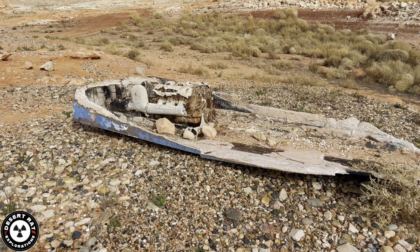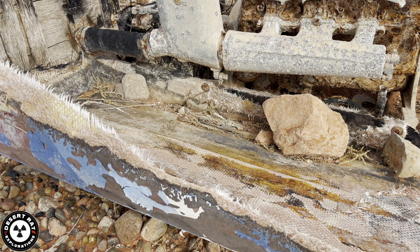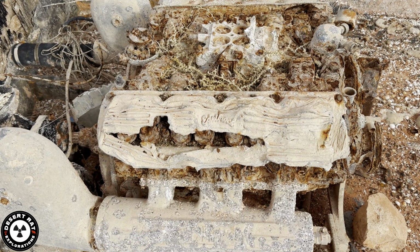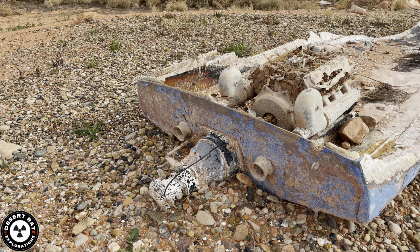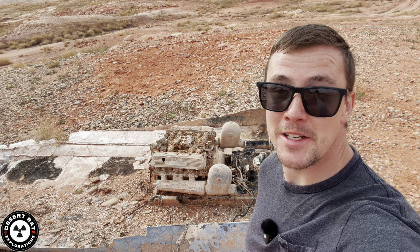Well, look what we got here. You can buff that out. Wow, that's so rusted and corroded. That entire engine block there. You can see the valves. Oh yeah, it was one of those hot rod jet boats. I wonder what happened here. As soon as these small jet boats get any wave action, they gotta get out of the water. My uncle used to drive these. Wow, this was seriously a cool find, but it's time to go.